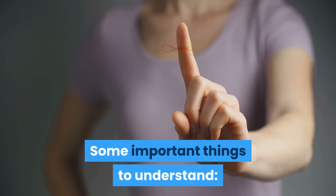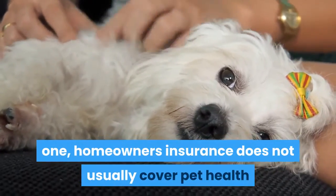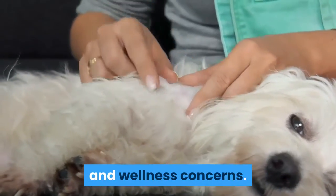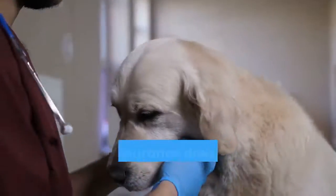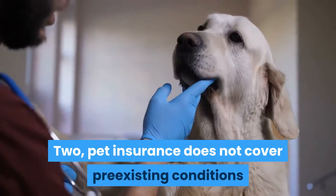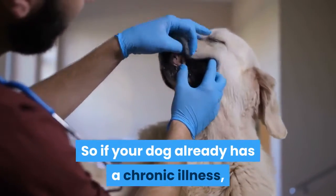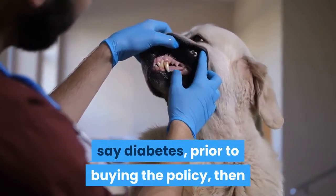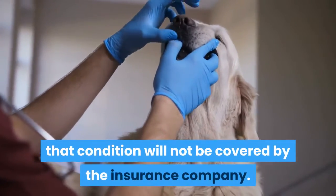Some important things to understand though. 1. Homeowner insurance does not usually cover pet health and wellness concerns, so you'll need pet insurance instead. 2. Pet insurance does not cover pre-existing conditions like I mentioned before. So if your dog already has a chronic illness, say diabetes, prior to buying the policy, then the condition will not be covered by the insurance company.